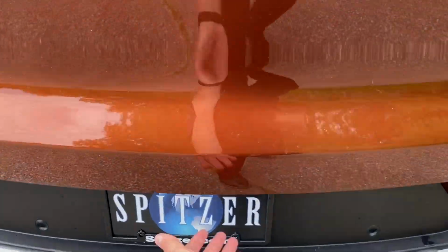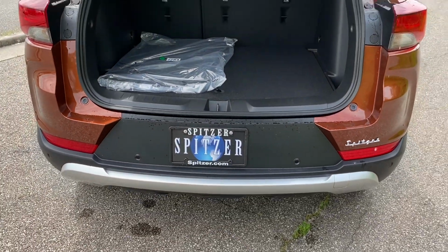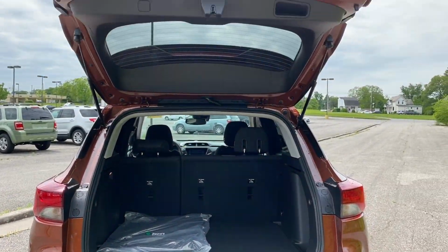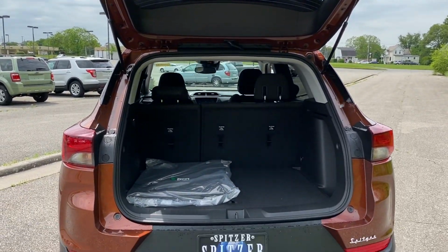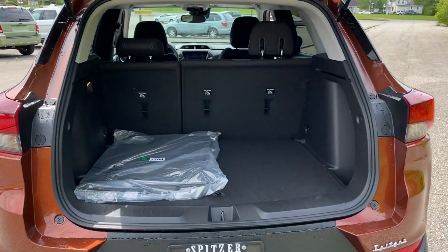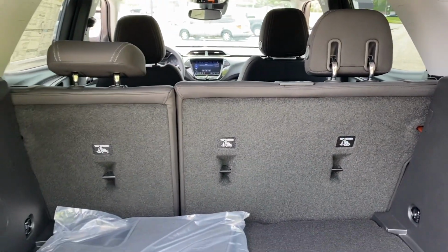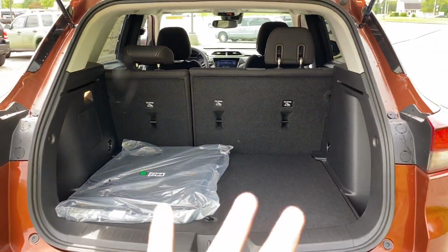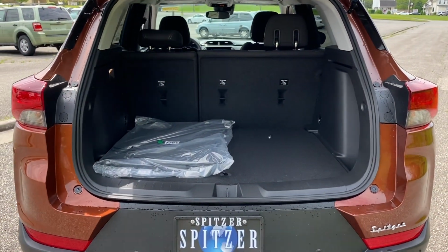And it's actually a hydraulic, so you'll notice it won't go up by itself, but it is the hydraulic lift. So once you get it eased up a little bit, it will prop up. With like the RS trim, I believe it will come with the powered. I just haven't physically had one here yet to show you guys. Pretty big cargo space. You're definitely gonna get more than you would with the Tracks.